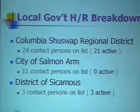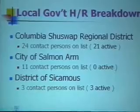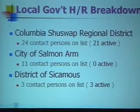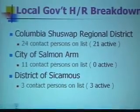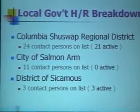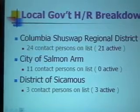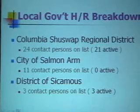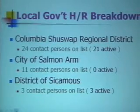At the Columbia Shuswap Regional District, we have 24 personnel on our contact list that have been trained to at least EOC level 2. Of those 24 staff members, 21 are actively involved. As recently as our exercise 3 weeks ago, we had 42 volunteers in the EOC exercising our communication system. It was very effective. For the City of Salmon Arm, we have 11 persons on our contact list.